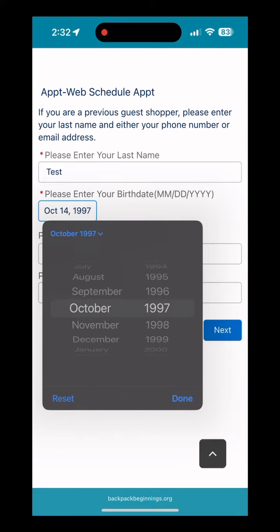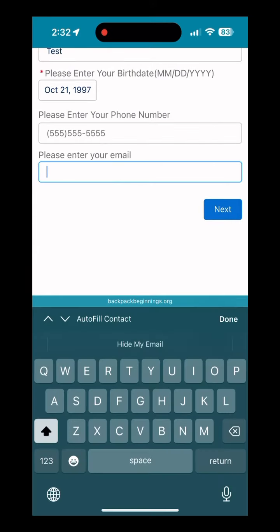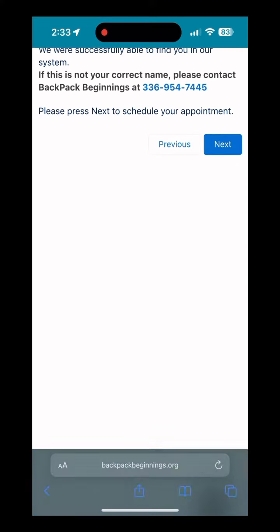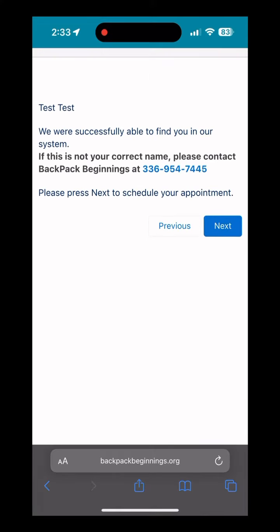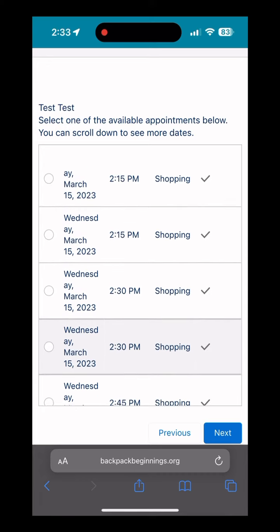I'm clicking on my date of birth and I'm following the formatting here and entering either a phone number or an email address. Once your information and your email has been entered, the system was able to locate my information and now I have the choice to select from various days and times that are available.